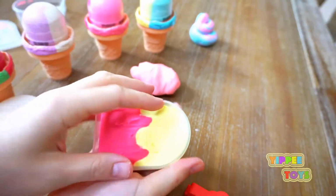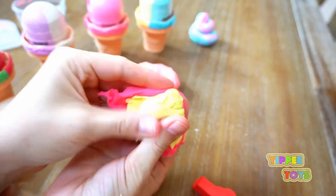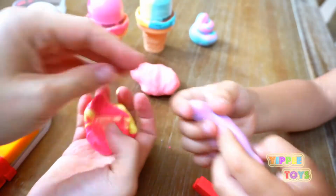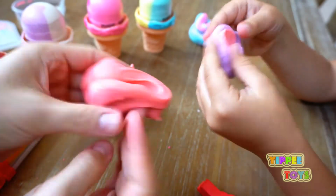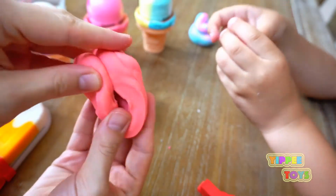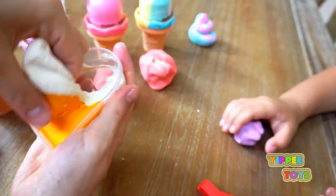I wonder what color we're gonna get if we mix these two. A snake is coming on you. Oh no! It's turning to pink purple. Look. Oh, you're right. It is turning purple. When we mix yellow and pink, we get this pink color, more like a peachy color. I'm gonna mix these two colors to see what color I get with the white and orange.